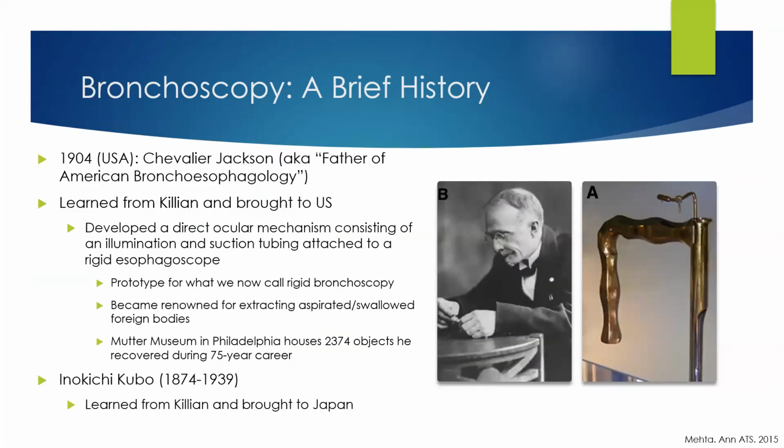Bronchoscopy came to the US a few years later. In 1904, Chevalier Jackson brought it to the United States, and he actually trained under Killian in Germany. He developed a direct ocular mechanism, which you can see pictured there on the right, consisting of an illumination and suction tubing, and attached it to a rigid esophagoscope. This is really the prototype of what we now know to be a rigid bronchoscope.